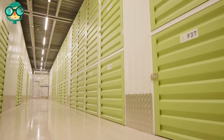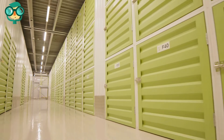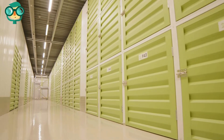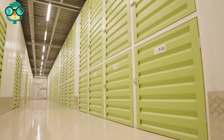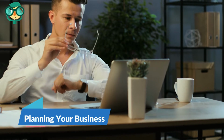You are responsible for the personal property of your customers, so you need to make sure that you are prepared to manage that obligation. You will need to do some careful research and detailed planning before you start the business. The first step is planning your business.